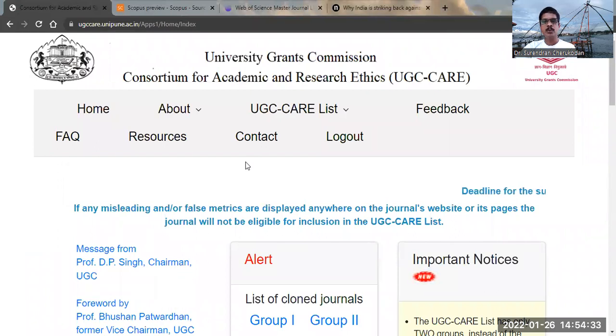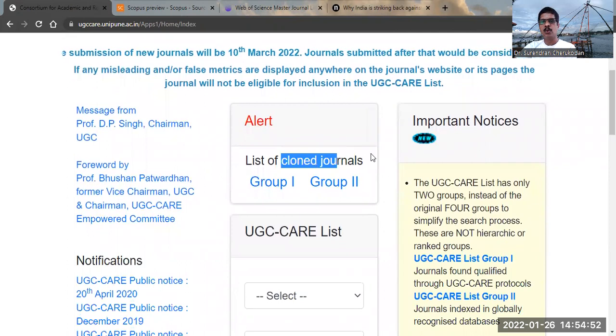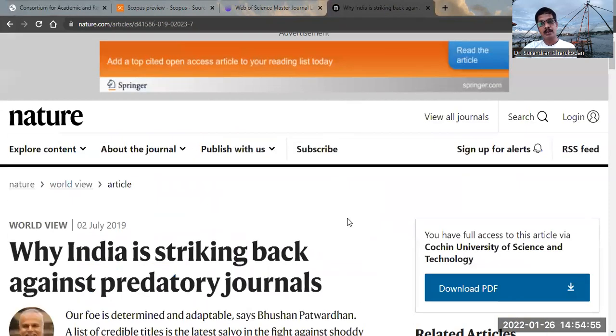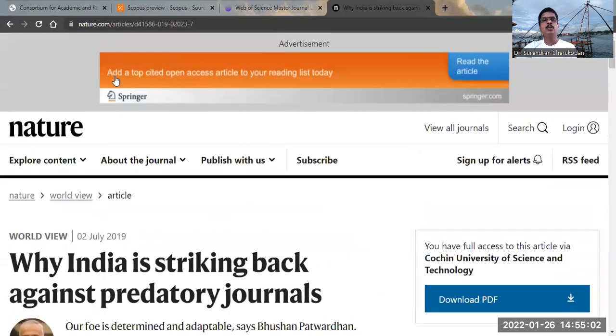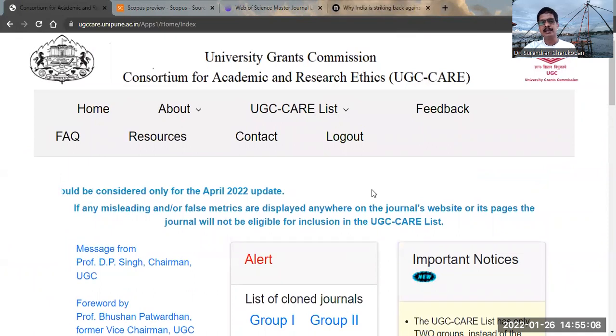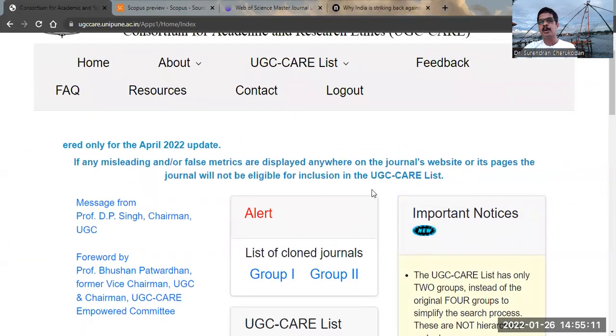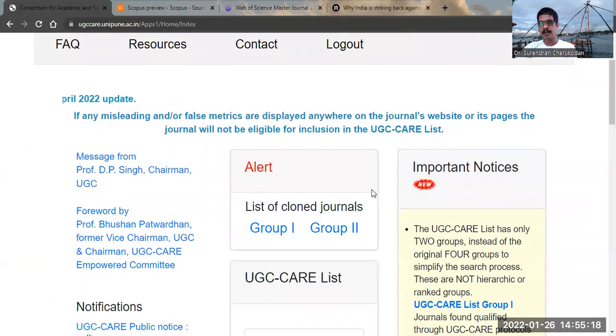CARE now stands for Consortium for Academic and Research Ethics. This is a mechanism by which UGC now sets a boundary for academic publishing in India. Why? Because of the presence of so many clone journals, predatory journals, dubious journals, hijacked journals, fake journals. So UGC wants to prevent publishing articles in these journals. That's why UGC sets a boundary for academic publishing in India. So now we are trying to understand the boundary.